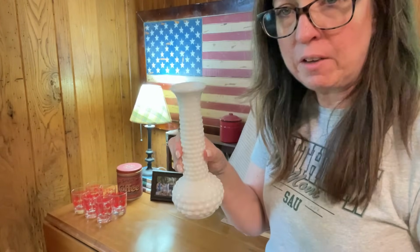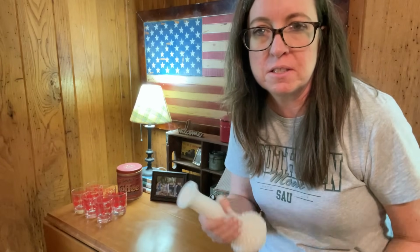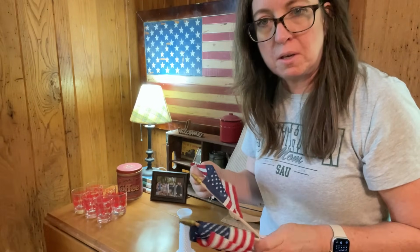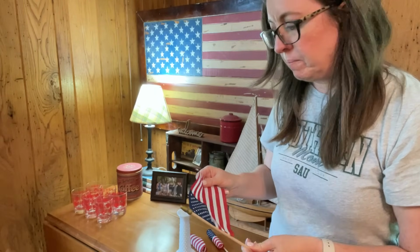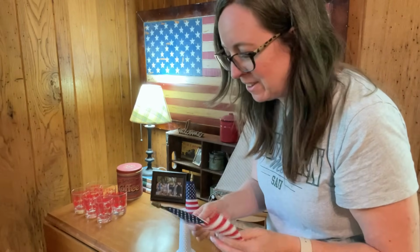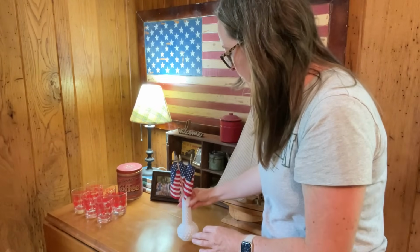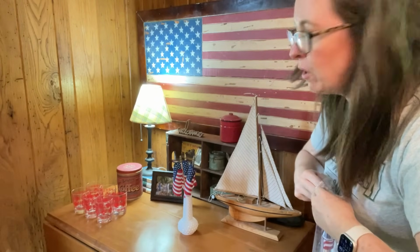My sister-in-law has a huge collection of milk glass, and she let me pick out a couple of pieces. She's downsizing. This is one of the vases that I got from her, and I thought I would put some of these little American flags in it. I just bought them, so they're kind of curled up. Probably should have thought ahead, but I did not. So hopefully gravity will do its thing, and one more. Hopefully gravity will help me out.